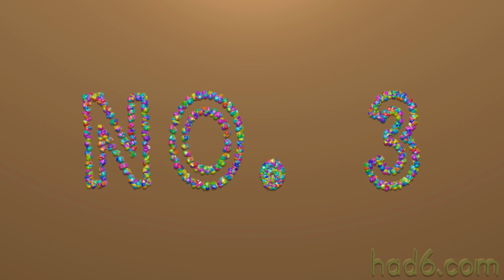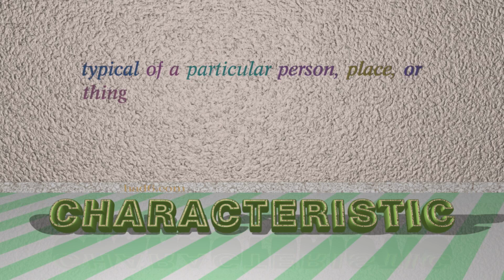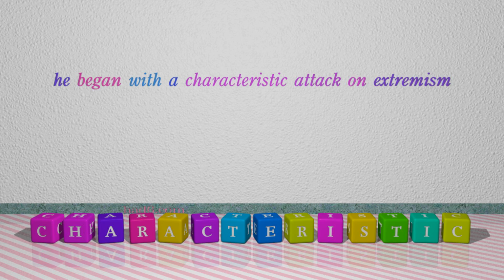Number 3. Characteristic. Which means typical of a particular person, place, or thing. Characteristic. For example, he began with a characteristic attack on extremism.